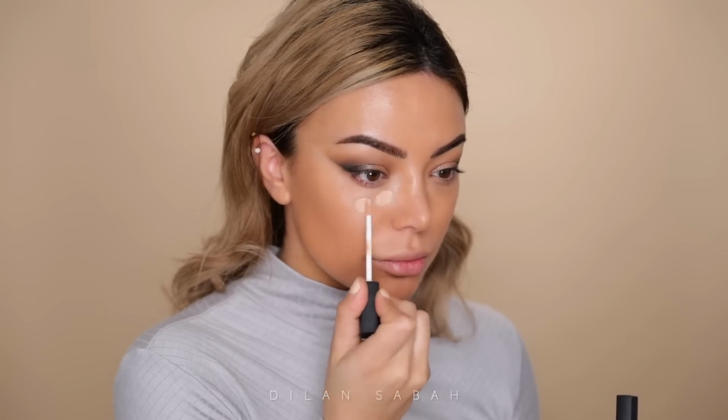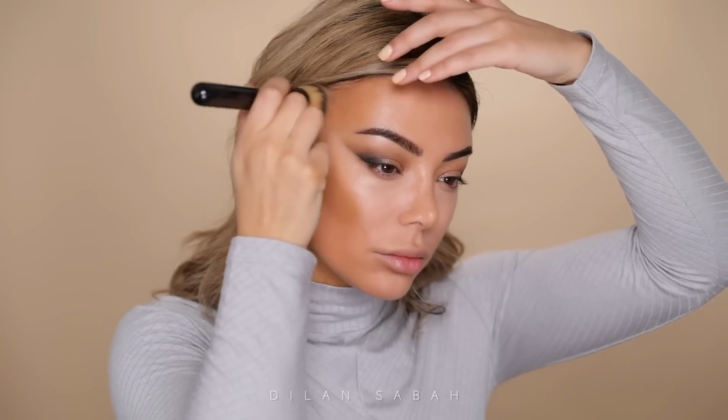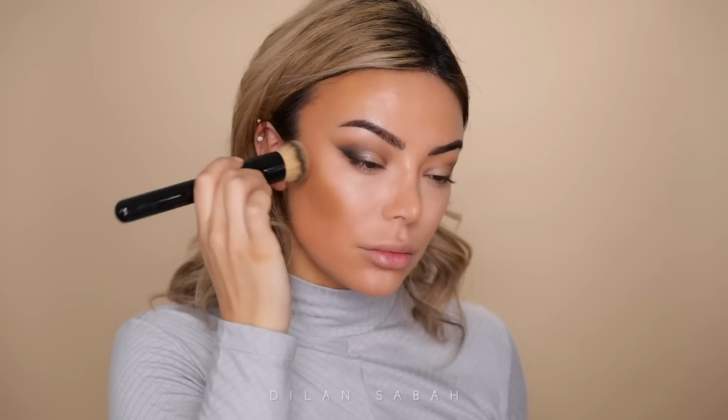For concealer, I went in with Nars Creamy Concealer in the shade Honey. I applied it on my dark circles, on my chin, and a little bit between my brows. Moving on to my favorite part, which is contouring. I used Too Faced Concealer in the shade Mocha. This is a pretty warm shade, but I really love to contour with this because it gives a beautiful little J-Lo golden goddess look, if you know what I mean.